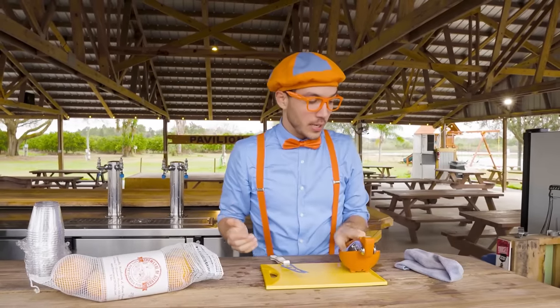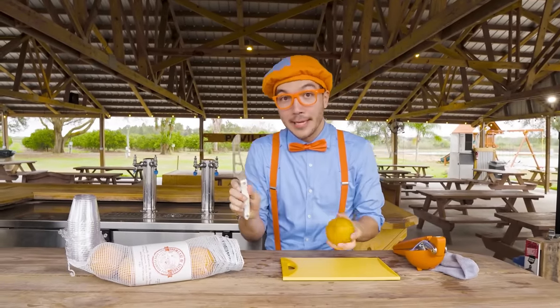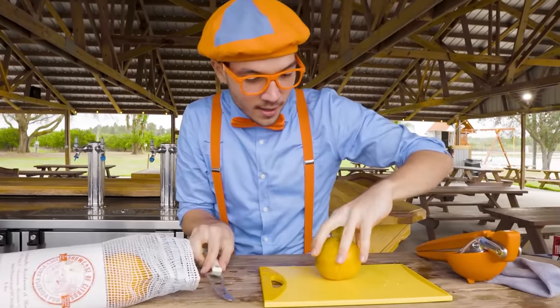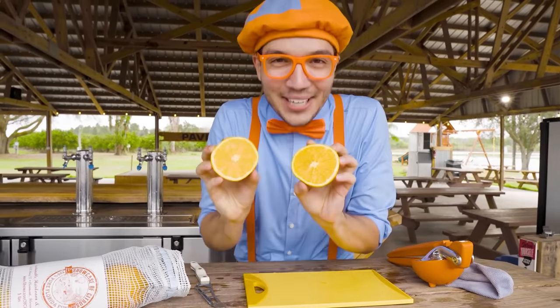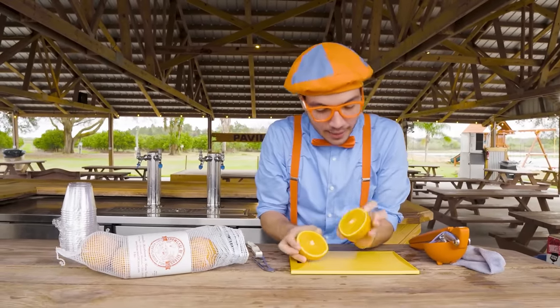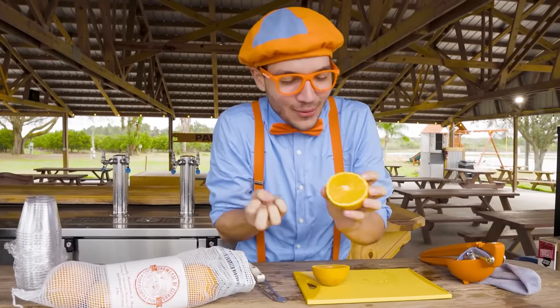Now, the first thing we need to do is take our orange and cut it in half. But just remember to never use a knife without a parent's help. Okay, here we go. Whoa, look at it. It's so colorful inside. Look at the inside. There's all these little parts that hold in all that sweet orange juice.